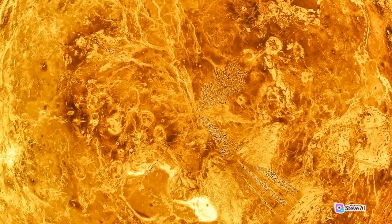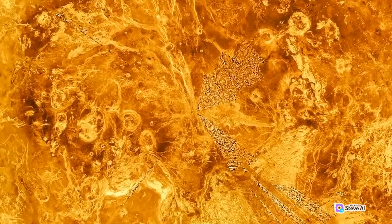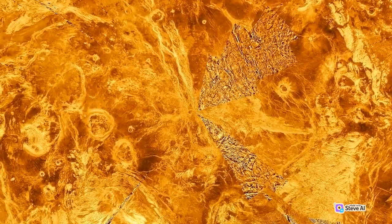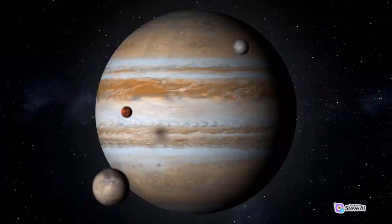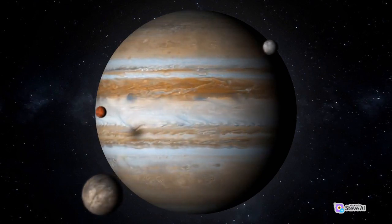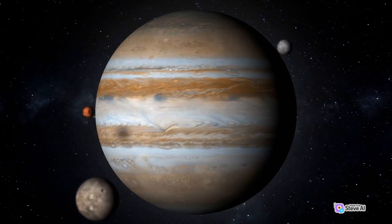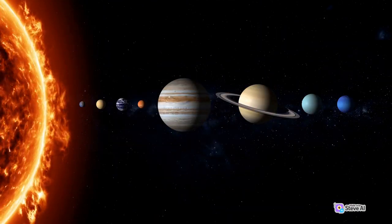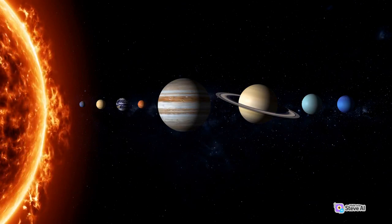Volcanoes and impact craters. Venus has a significant number of volcanoes, some of which are still considered to be active. It also has relatively few impact craters, indicating a relatively young surface compared to other bodies in the solar system. Lack of moons. Venus does not have any moons, unlike most other planets in the solar system.